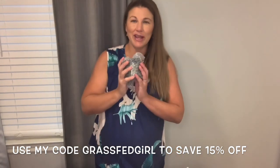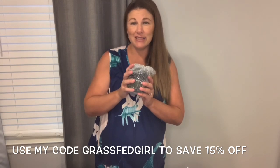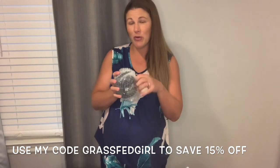So this is my electrolyte drink. I will be taking a case of water too, so I can just dump this into my water and then just shake it. I'll probably take that a couple times a day.